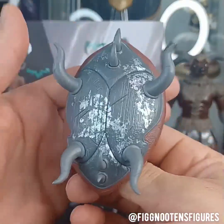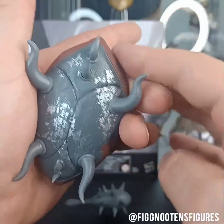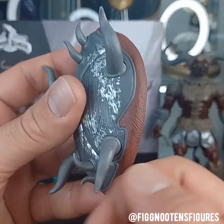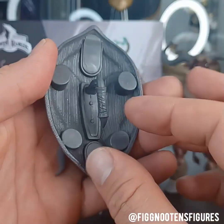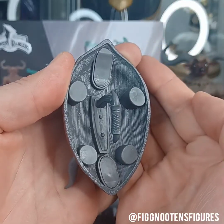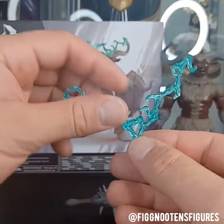And then we're going to get his shield. You can see some of the wash they did on there with the silver paint. This is the upper part of the shield. You can see some of the horns. Again, they're nice and hard, not that soft, rubbery feel, so I do like that. A little bit of a realistic leather type look to this shield. On the back, here's the handle. We've never seen the back of the handle in the show, but you can see what they did here. Looks like a tooth or some nails back there. I like this. It's a really cool looking shield. And then, of course, we're going to get the lightning effect.